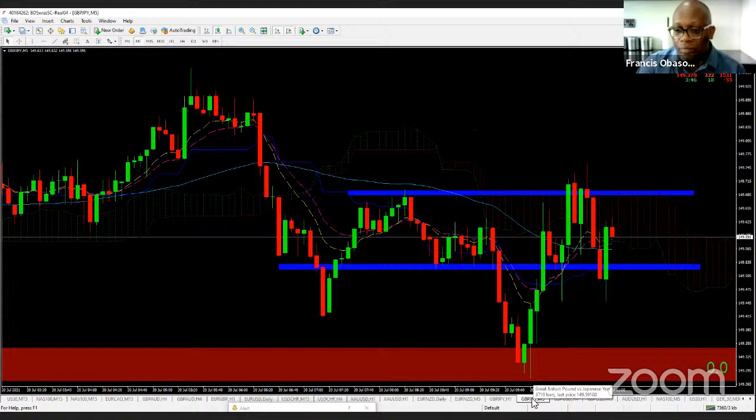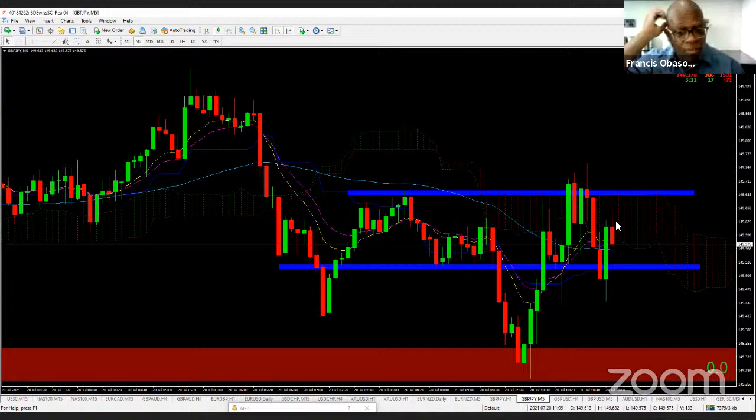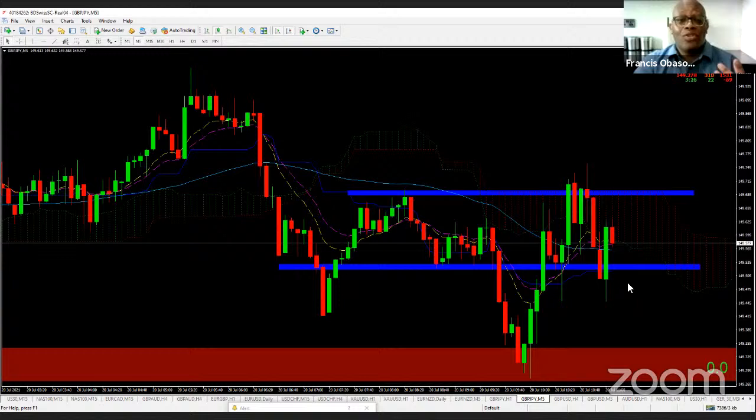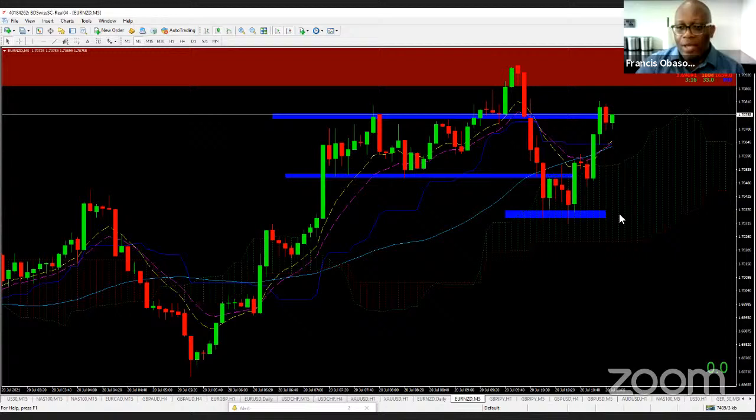Okay, so we see what's happening here. The price is definitely not wanting to break out of this range just yet. It's been coming out and going back in. So we would wait. Patient traders... the patient dog eats the fattest or the juiciest bone. So we're going to be patient. We don't want fake outs today. We don't want to be caught out by fake outs.